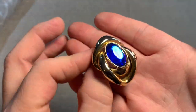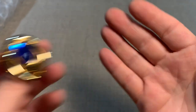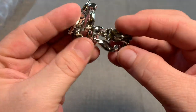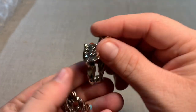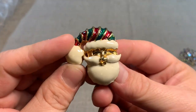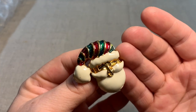All right. Shiny gold tone with faceted little crystal. There, I'm not seeing a signature. Cute little piece. Oh. Looks like we have some little clip earrings with faux turquoise and coral. I'm not seeing a signature anywhere, but these are nice and clean. That's always nice to have clean, good vintage jewelry. Oh yeah, she sure fixed me up with the Christmas pins. This one doesn't appear to be marked either. But nice enamel. And who doesn't love a little Santa?